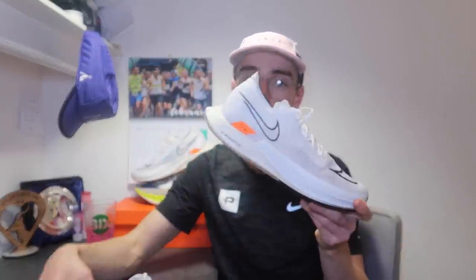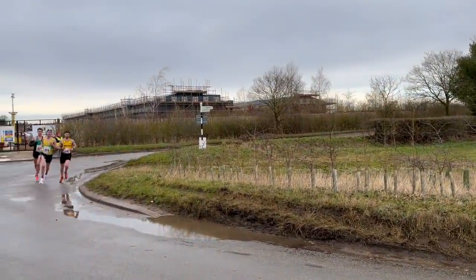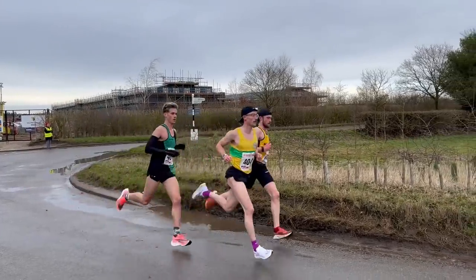So then I had a little look at the stats between the two races, and one thing I noticed in racing in these two shoes is that in the Streakfly I felt like I had a much higher cadence, so my ground contact time was slightly less and my steps per minute was higher. So when I looked at the stats, I wasn't surprised to see that my average cadence in the Streakfly was 184 steps per minute, which is really high for me, whereas in the Vaporfly I only had 179 steps per minute.